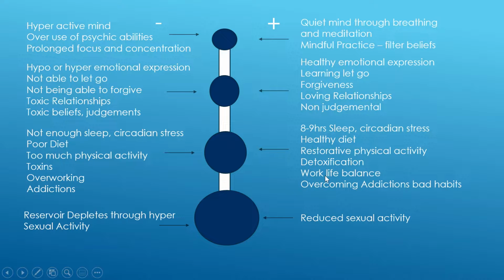Learning to say no to too much work, overworking, and knowing when to detach from work. Detoxification, keep your body clean. Physical activity, like I said, has its role. Intense physical activity can happen when you've got things like anger or rage that you have to let go of, but in that case you can channel it through exercise and intense exercise, but the duration is usually very short. Otherwise, you're looking at restorative physical activity, Tai Chi, Qigong, yoga, massage. Gentle walking or being in nature can be very, very restorative.